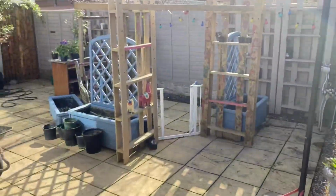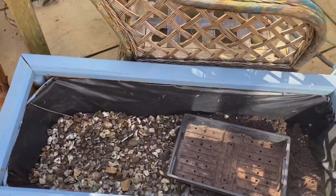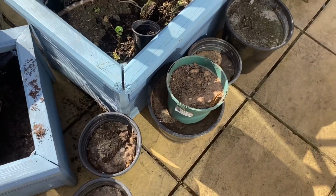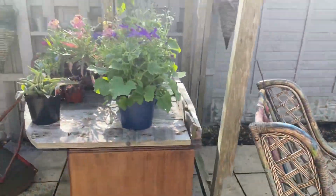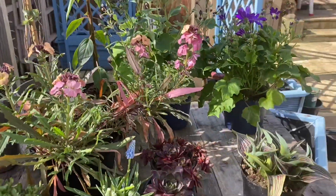So what else have I been doing? I've started digging gravel out of Tilly's secret garden, and that one's ready. I tidied up the greenhouse. These are pots of compost and soil that peppers were planted in, that I'm going to try and fill. And look, I have been shopping this morning. Look at this array of goodies.